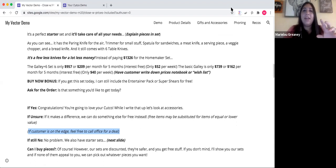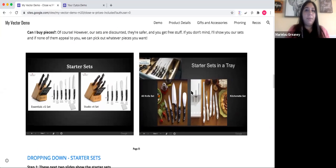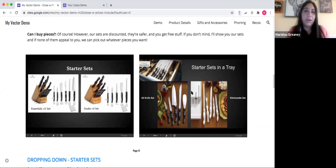You don't have a healthy business if you're selling only homemakers or nothing, or complete sets or nothing, or if you're only selling pieces, or if you're only selling one thing. You're running a healthy business when you're able to help a customer find their needs and sell a little bit of everything, right? Because every single person is different. And so our starter sets are awesome, and they're great for people who just want to get their Cutco collection started.